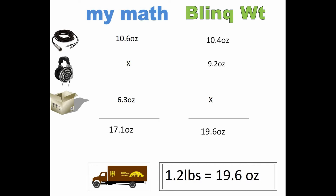Basically, you would have had to not include the case or any cables or anything else with the headphones, not to mention just physically fitting these very large headphones into the box, which I'll show later. But of course, the one thing they forgot here is that you need to ship it in something. So the tiny box they sent weighed 6.3 ounces. And they totally neglected the fact that you need to ship it in something while they were trying to get this math to work out.